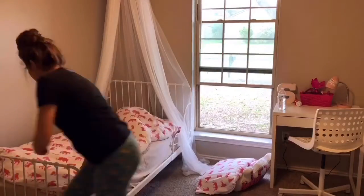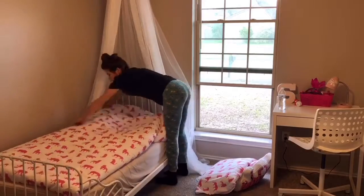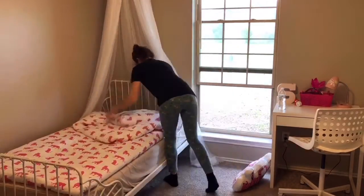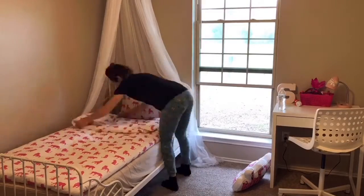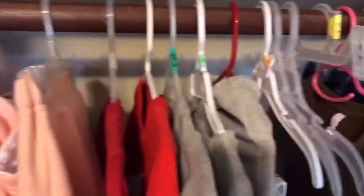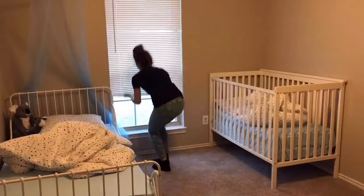So then I want to clean mirrors, windows, etc. And now you can see I'm in the room of my daughter. And yes, I make her bed. Then I like to reorganize Sophie's clothes.